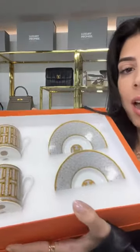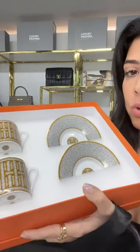I think the most popular one. So this is the gold one, and it's just stunning. Even just as decor for your house, they look great. This is in the yellow gold.